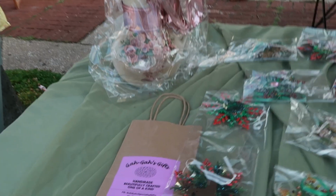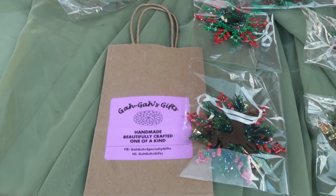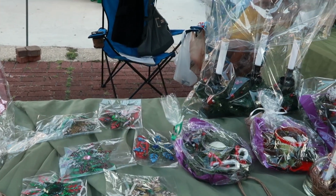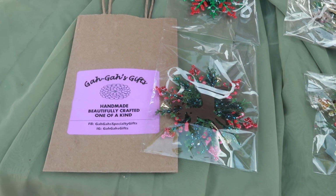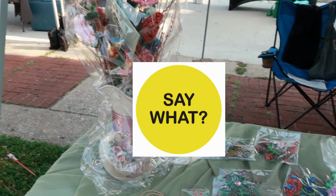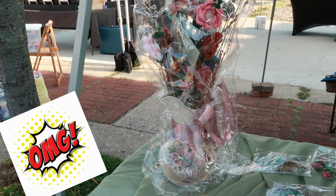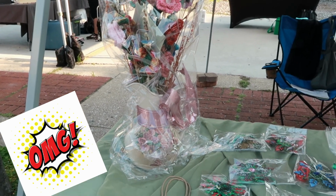Those are all hand crocheted flowers and leaves. These are double-sided ornaments. All handmade. On special today, $3. How much is this one? That's $75. Yeah, these are all hand crocheted leaves and flowers. Pretty. Very nice. That's cute too. I like that.